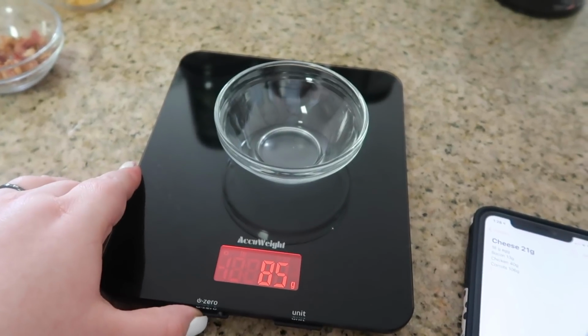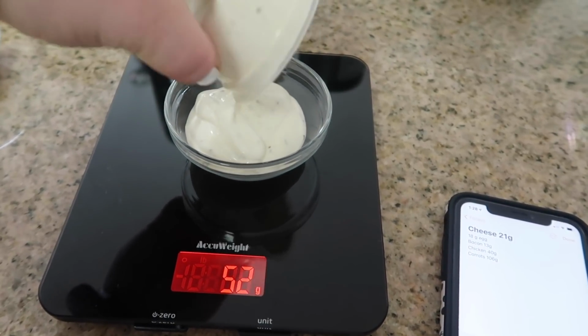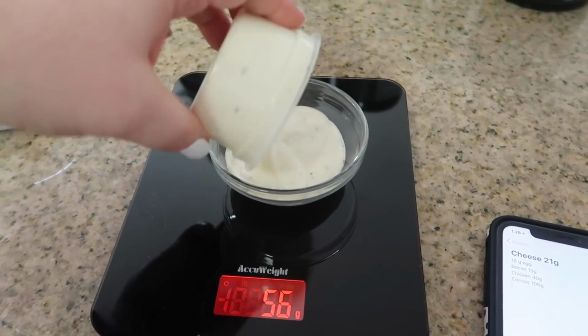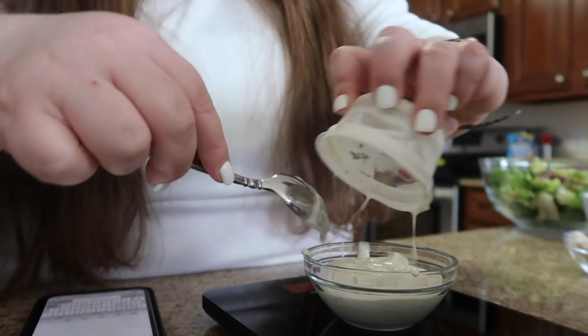I can't help but say lettuce funny now. Do you know the TikTok where the little kid's like, I can't say cheese, I'm vegan. And then they're like, lettuce. It's my favorite.